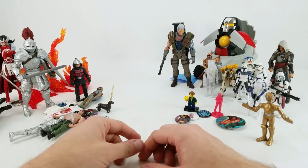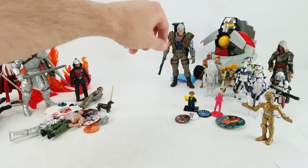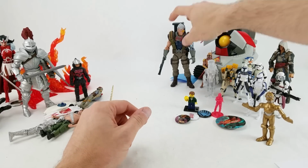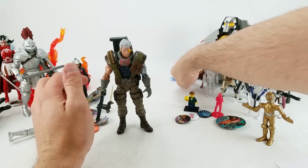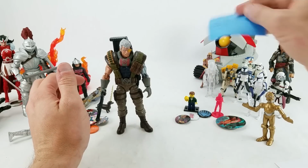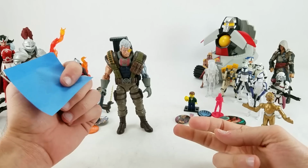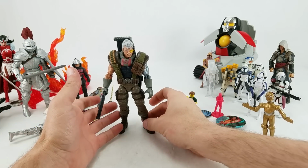They're all over eBay. In the back here, we're going to go to JJ from Bellingham, Washington. He sent along some miscellaneous stuff, but the part that really had me laughing was this Cable figure, the brand new Marvel Legends Cable figure. And clearly JJ was not a fan. He included this note that said, "I hate Cable." So his hate is my love. I love this thing.